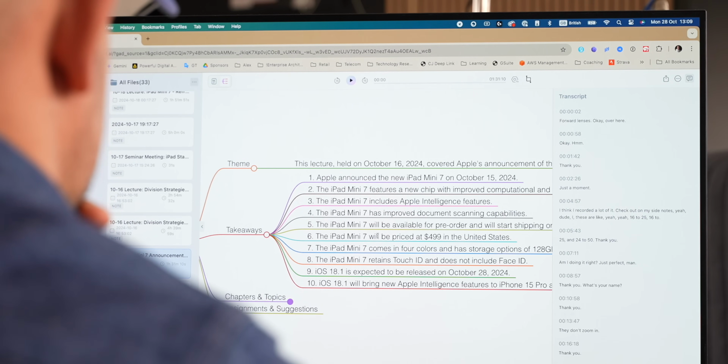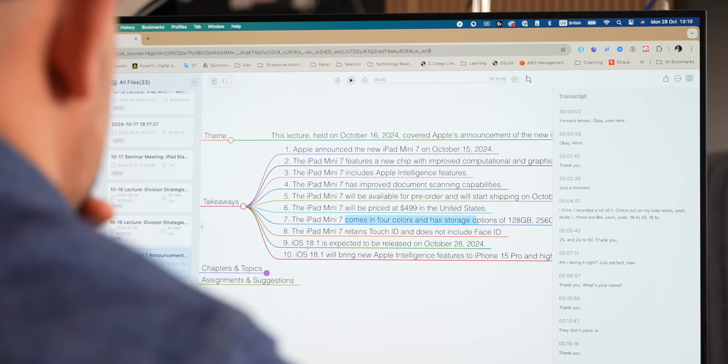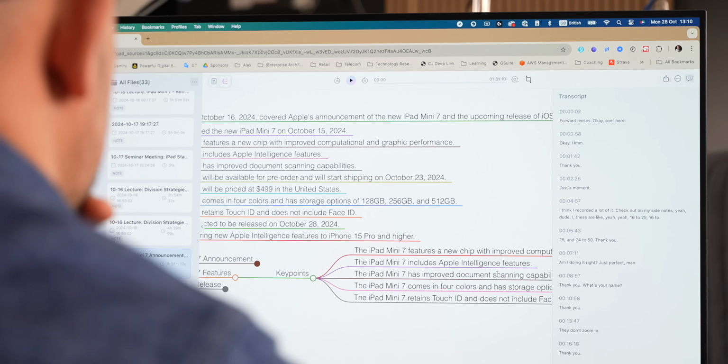For someone like me who's juggling multiple projects at the same time, this feature has been super helpful. I can take the chaotic nature of my head and turn it into something organized, something that I can actually go after and get done, more importantly, right? Just be more productive.